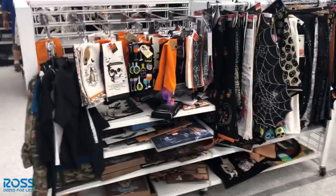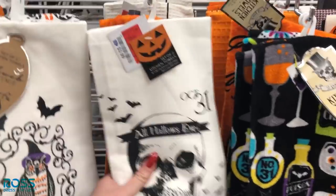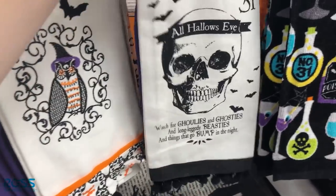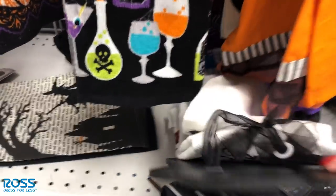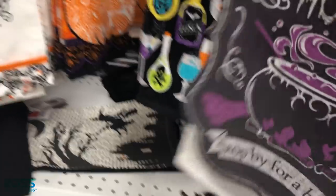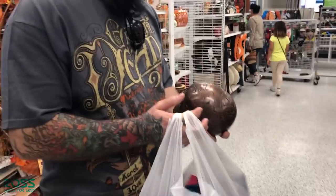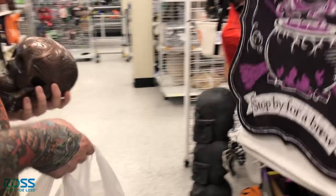We are traveling in time and we are now at a department store called Ross. These tea towels are neat. Oh, hello, Zeeb. Yes, please. Stop by for a brew. Is that part of the tea towel set or has someone just tied that on there? $3.99, that's crazy. You with skulls again. That's neat. Look at this. Do you like that sign?